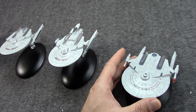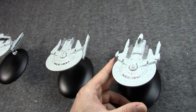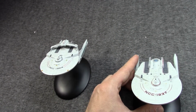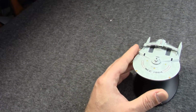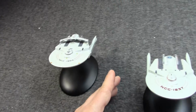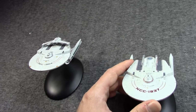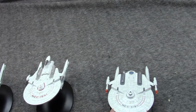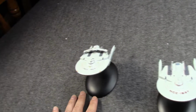What's also neat about how Eaglemoss has done these, you'd think they would just reuse the same exact mold, modifying it as needed, but there are a few telltales between these that show that they actually use different molds. For example, the Miranda here is ever so slightly smaller than the Lantree. I'd imagine they made the Lantree just a little bit bigger because it's a simpler model and they wanted to give more value. But it does seem like they more or less started over fresh with each one. So construction is roughly the same on all of these.